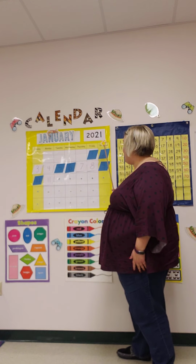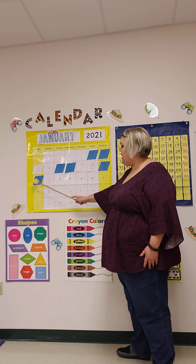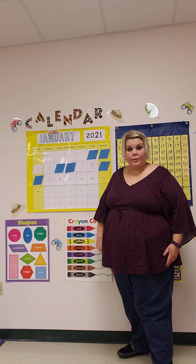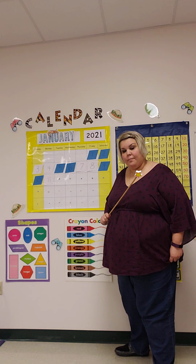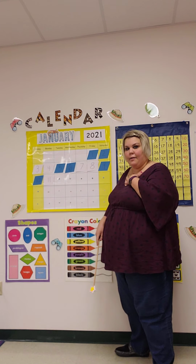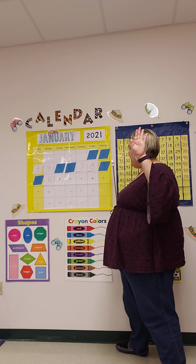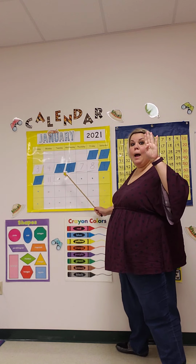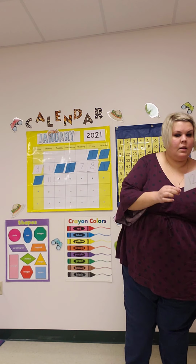Ready? 1, 2, 3, 4, 5, 6, 7, 8, 9, 10, 11, 12. The number 12 is going on our Tuesday spot. What color will the rhombus be? Will it be blue or will it be white? What kind of pattern do we have, friends? A, B, B, A, B, B, A, B. It's white. Let's see if we're right. It's the number 12, 1, 2, 12. On a white rhombus, we were correct.